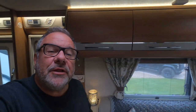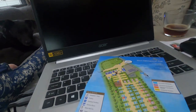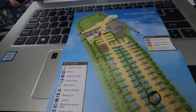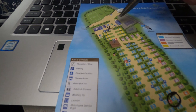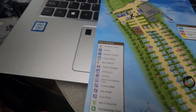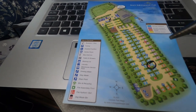So while Tracey is doing that, I'll tell you a little bit about the campsite we're on. We are at the Black Bull Caravan Park near Pickering, and there's the map. What we've got is the main road between Pickering and Moulton, and you've got the reception just here. It's quite a big campsite actually, and this map only shows the section that we're on.